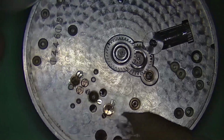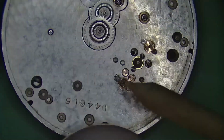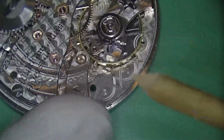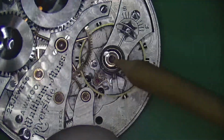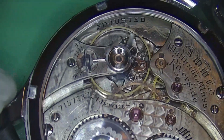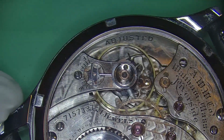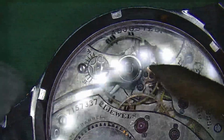Here we have diamonds as cap jewels on the balance wheel and escape wheel. The diamonds, while they are harder than rubies, have no functional advantage over rubies, as both diamonds and rubies are harder than the steel pivots that wear against them. Diamonds are just used for their aesthetic purposes here. Here, on another earlier Maximus grade movement, we see diamonds on the escape wheel, pallet fork pivot, and balance wheel.